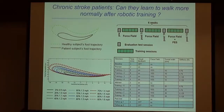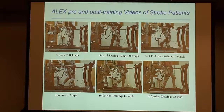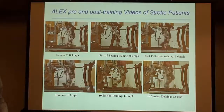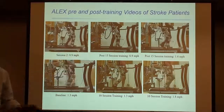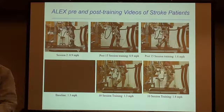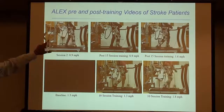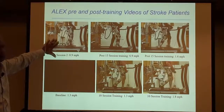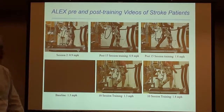And I'm going to show you some videos of these subjects. And these are, again, very old data sets, things that were done about 2008 or so. In all of these videos, the robot is not applying any force field or anything like that. The force field is only during the training period. These are patients who did 15 sessions. This is their gait before training, and this is how they were walking after 15 sessions of training. I'm going to play this video one more time here.